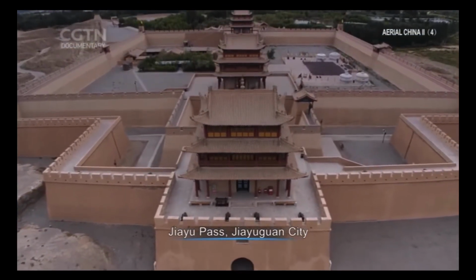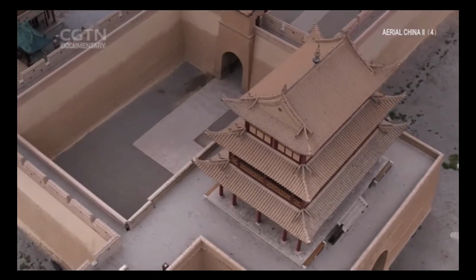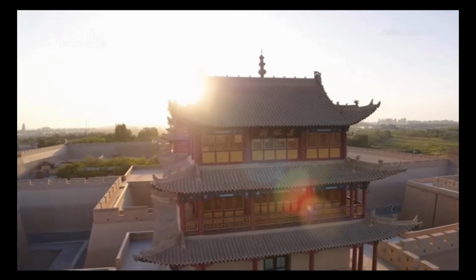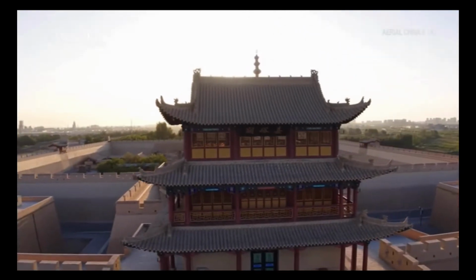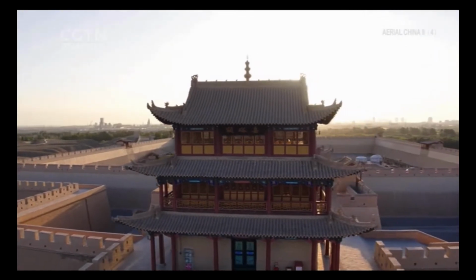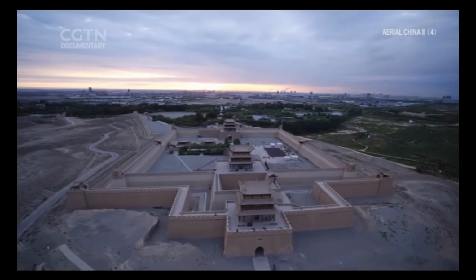This is Jiayu Pass, a formidable obstacle in the Heshi Corridor. It also marked the westernmost end of the Ming Dynasty Great Wall.